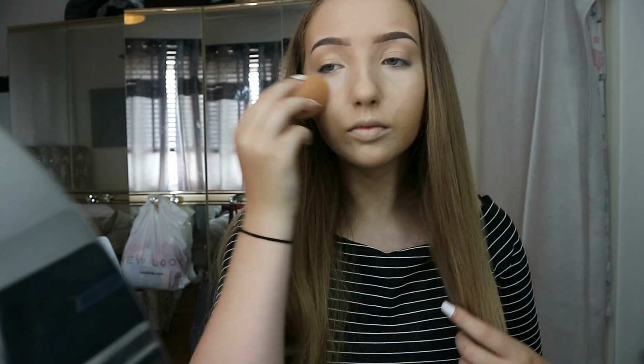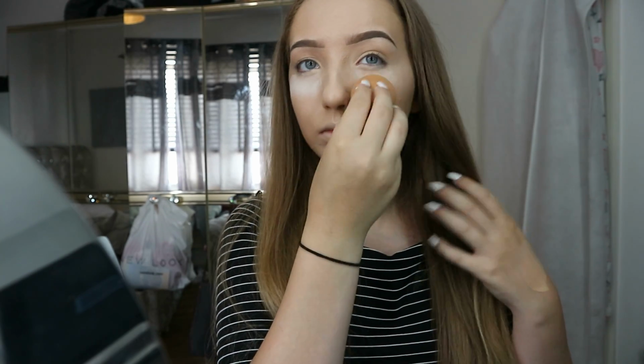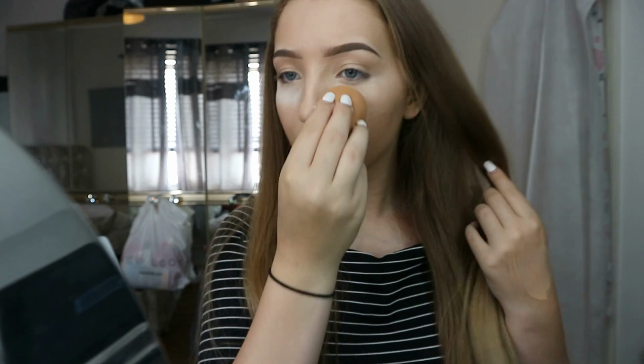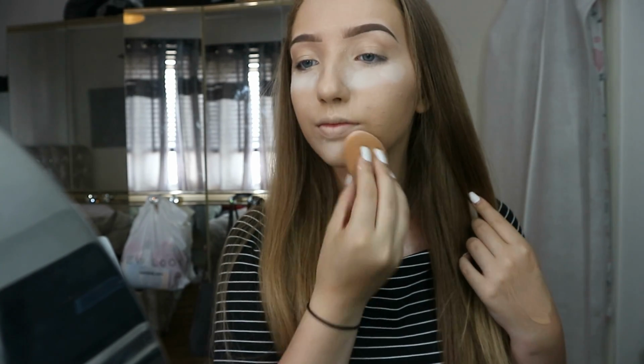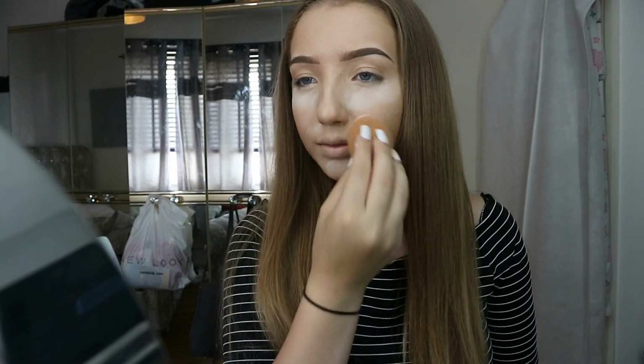Now I'm going to use the RCMA powder to set my face, if I can find it. Fluffy brush and just set my whole face with the same powder.